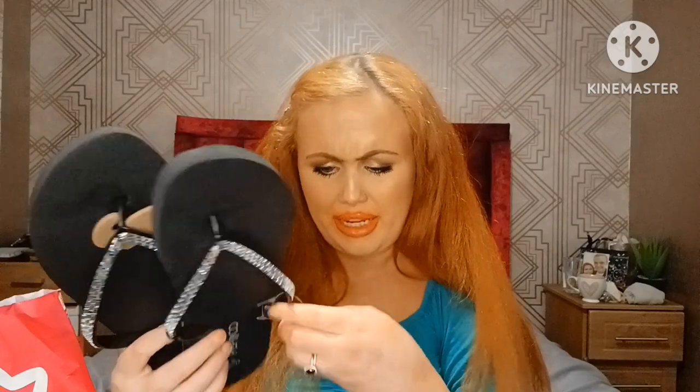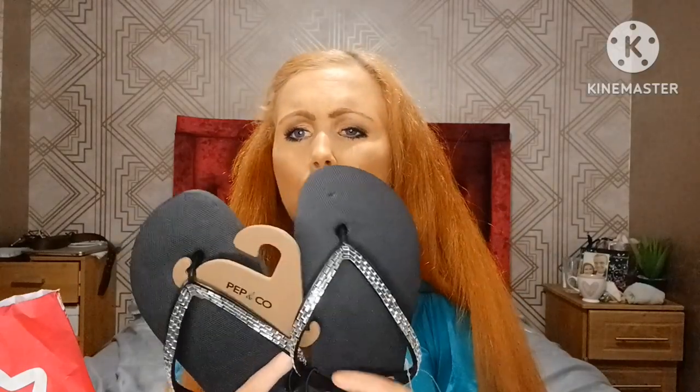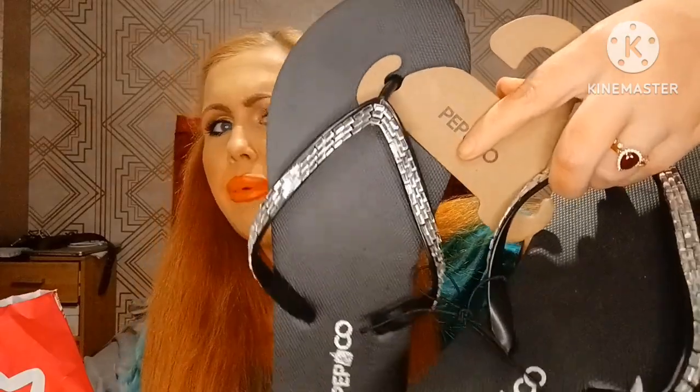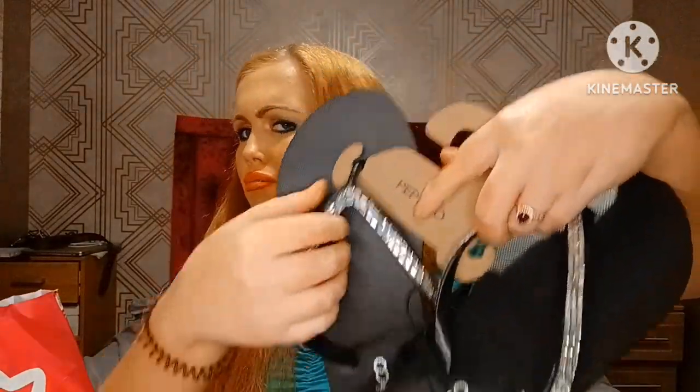Next thing I got, because I've got a couple of holiday things here, I got these flip-flops. I think they were £3, so they're quite cheap, sweet throw-on ones. I got them in a small, and they're from the Pep & Co Poundland range. They're just black with wee silver diamanté on the straps, and they're quite pretty.